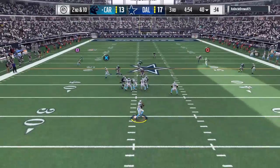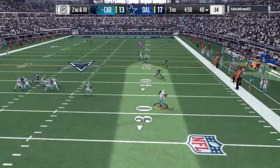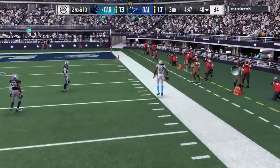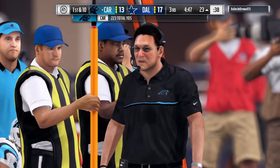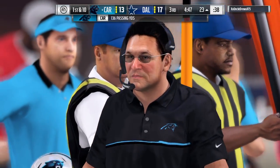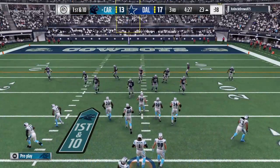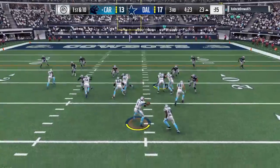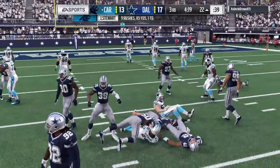A play fake to Stewart. It's Newton. Escaping the pressure right. And that's caught inside the 30. And he's going to go out of bounds, taking it down inside the 25. We often, with Cam Newton, talk a lot about his legs. Don't forget about that arm. He can throw it on a rope. He can loft it. He's got the touch that's been developed throughout his career. But the big part about just watching him throw it, it seems almost effortless.